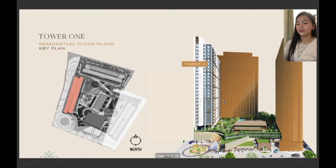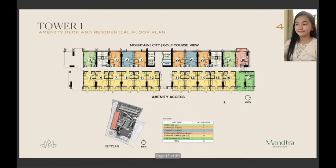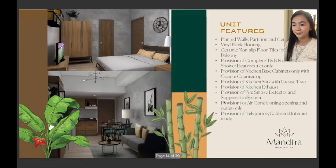As for the residential floor plans, this is the typical floor plan of Tower 1. We're not gonna go through all of the floors because it's gonna go up to the 30th, but I'm just gonna emphasize that there's only 1 to 2 one-bedroom units each floor. So if you are looking for a one-bedroom unit, you really have to hurry because it's very, very limited.